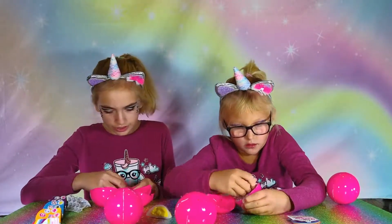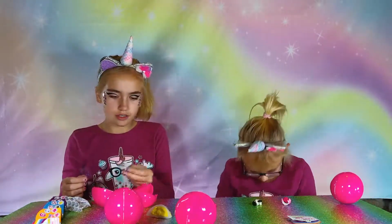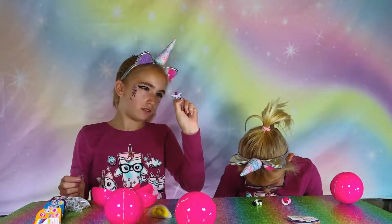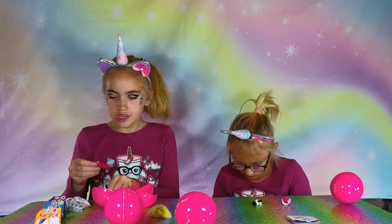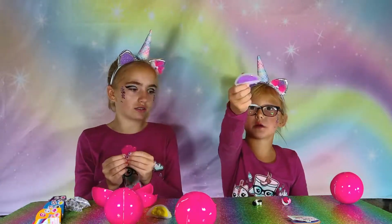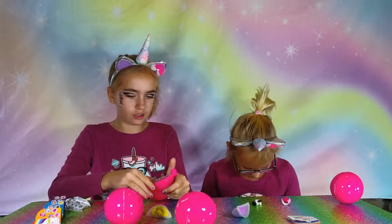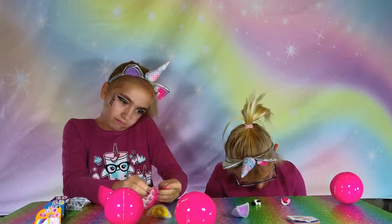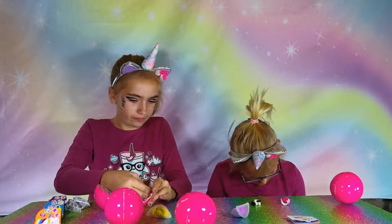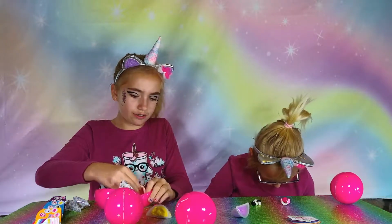What my putty might look like. Now I got some stickers. So I got like a ballet thing, and then I got a tiara and some ballet shoes. And here's my putty. I got some purple putty. And I also got a hairbrush. And then my clothes.